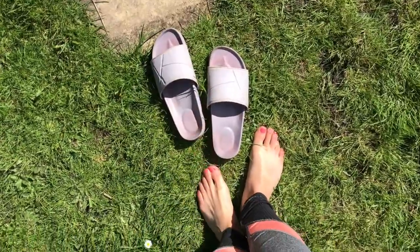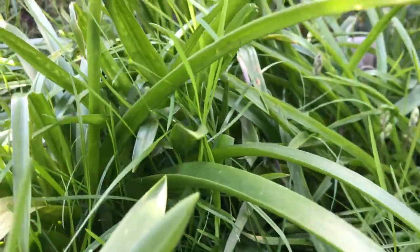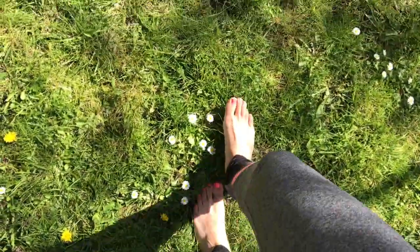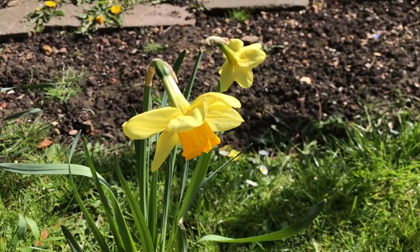It was something that I was used to. I also did a bit of grounding, which is when you walk in nature barefoot. The sun was out, so I took to the garden, took off my shoes and decided to walk around in the grass. It actually felt really nice.